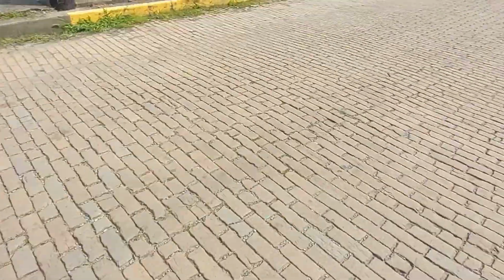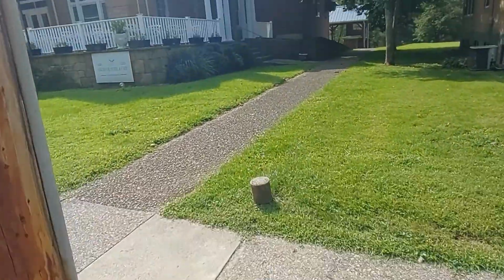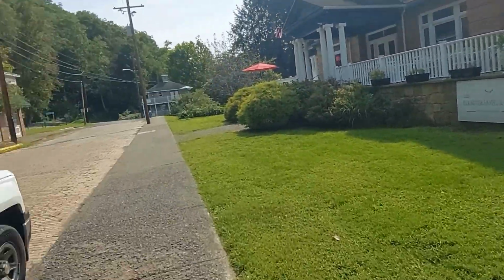Brick Road. Somewhere over this way is one of these chairs. We just left that little Bigfoot museum. That was kind of cool.